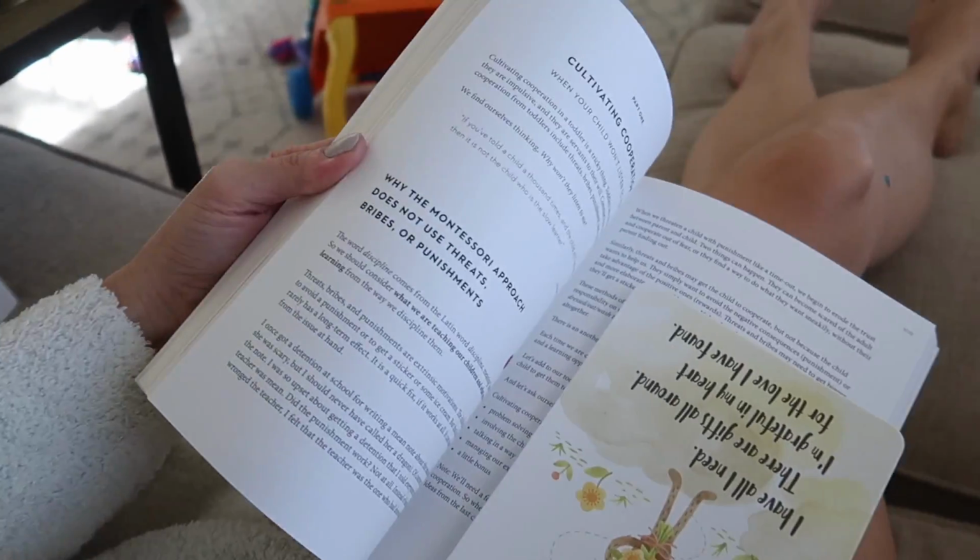But I have gotten some good ideas about involving her more in things around the house. That's also what inspired me to get her little plant there on her little activity table. So I'm trying to make her space more inviting and all of that.